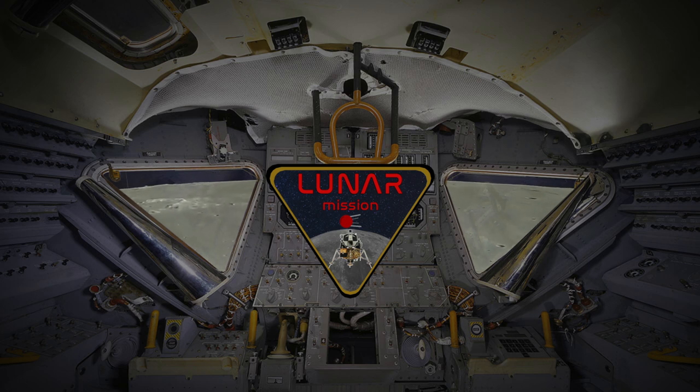And we seem to have a fairly good view here of the interior of the command module. This would look to be the display panel with some of the fuel quantity dials on the right side of the cockpit.